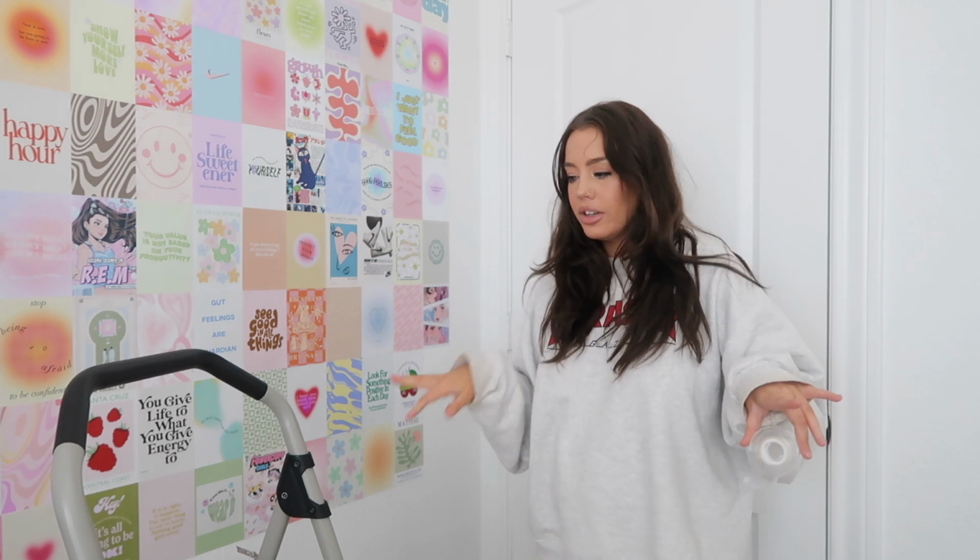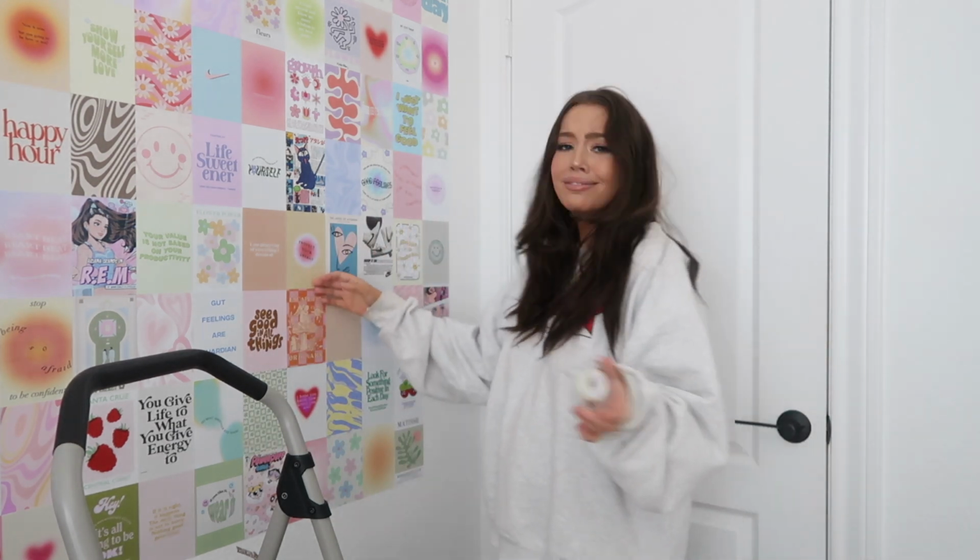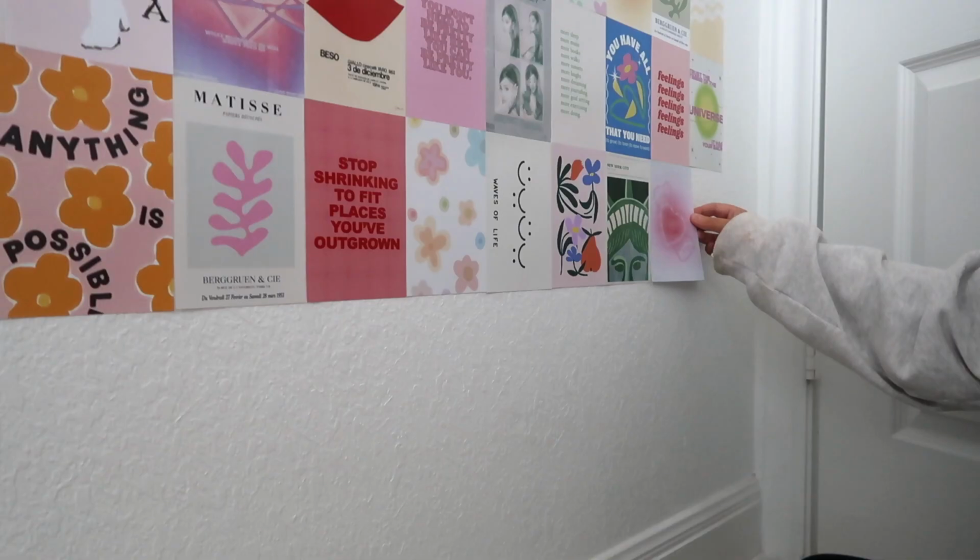Okay, I am almost done with the wall. I think I'm going to try to do 2 more rows if I have enough photos, but I'm obsessed. I will say that it is a very time-consuming project. It's easy, it just takes a lot of time. So if you have a friend, do this with a friend so it'll go by faster, but I love it!